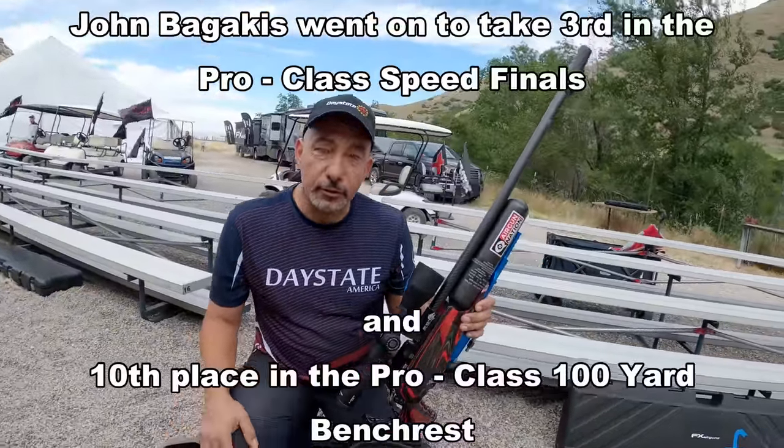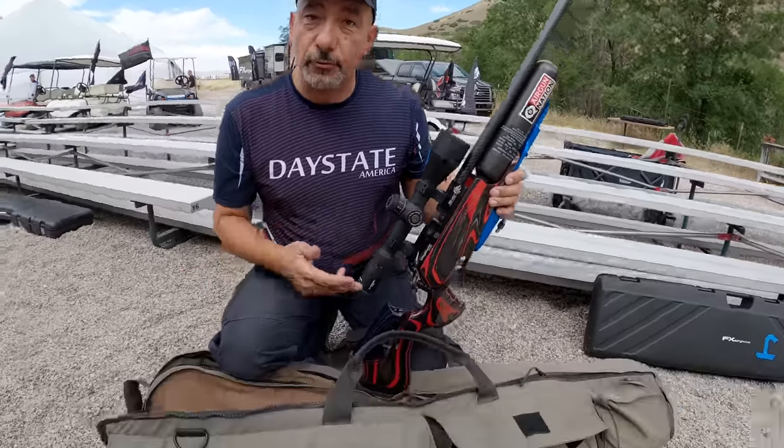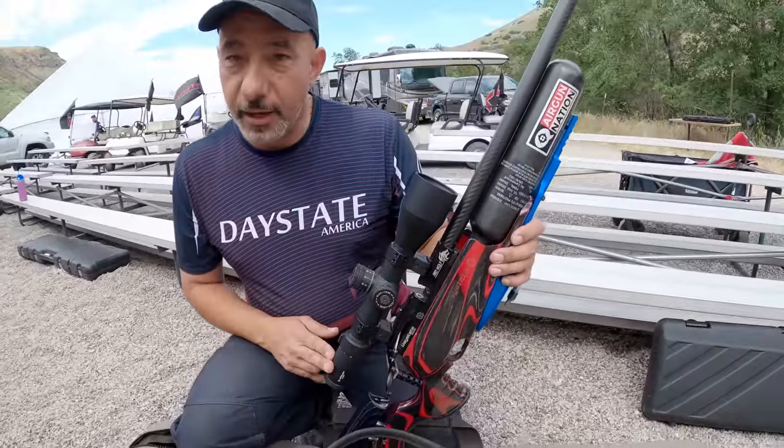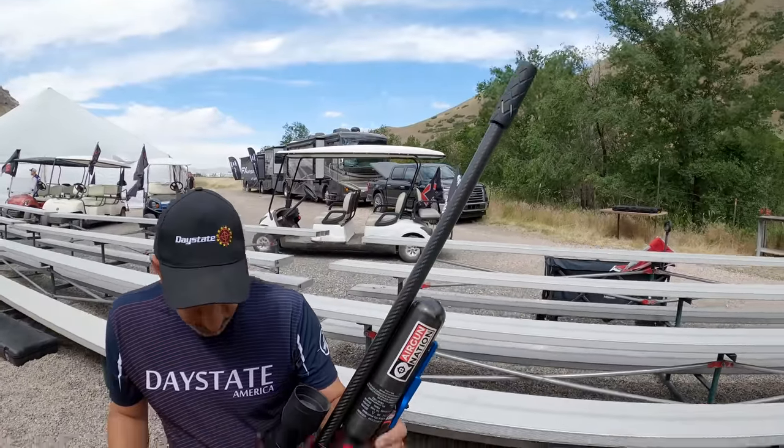Hi, John Bagakis here from California, here in Utah for RMAC. I'm shooting for Daystate. I've got my Daystate Red Wolf in 25 caliber, Athlon Chronoscope, good old 0dB moderator, and I'm shooting Zan slugs and reaching out to 190, 200 yards with these things. Come out and have some fun if you're not here.